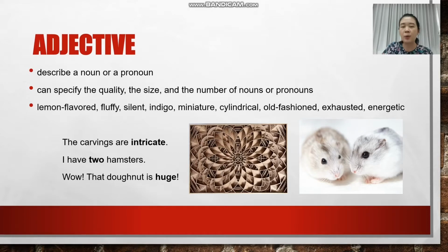For example, lemon-flavored, fluffy, silent, indigo, miniature, cylindrical, old-fashioned, exhausted, or energetic. You can see that the adjective can be only one word or it can be two words with hyphen or without hyphen. And it can be used with -ed at the end. We have so many forms of the adjective.